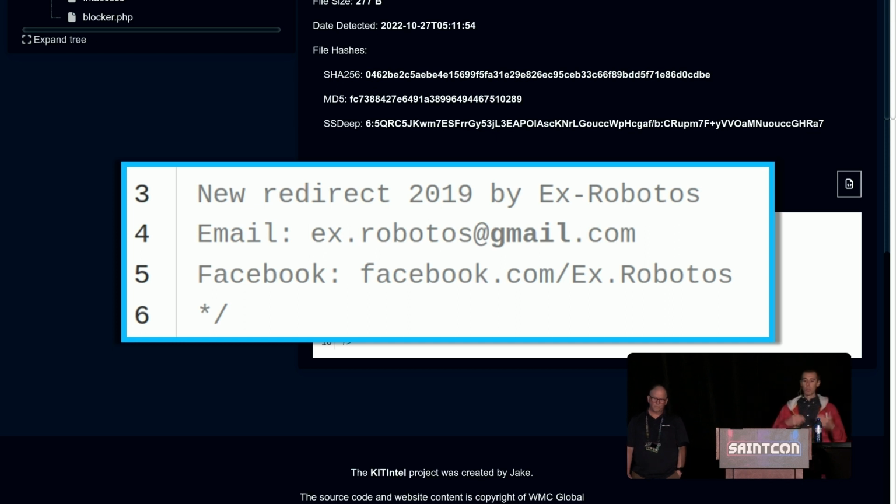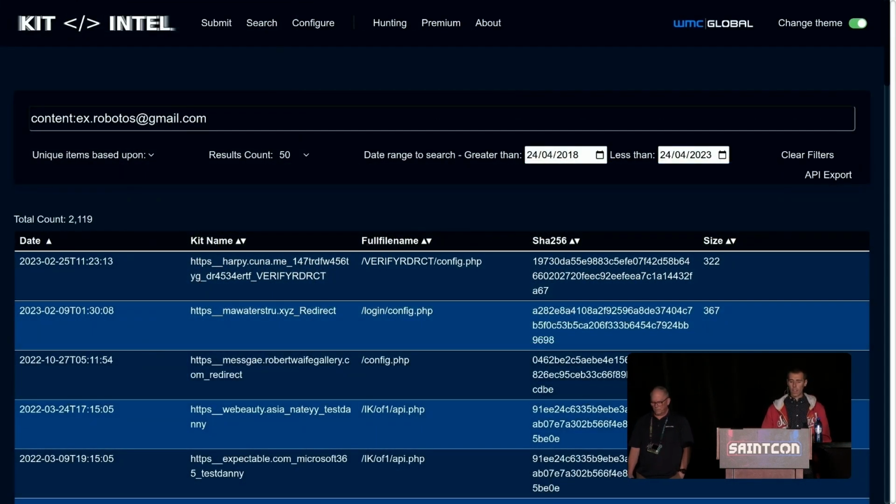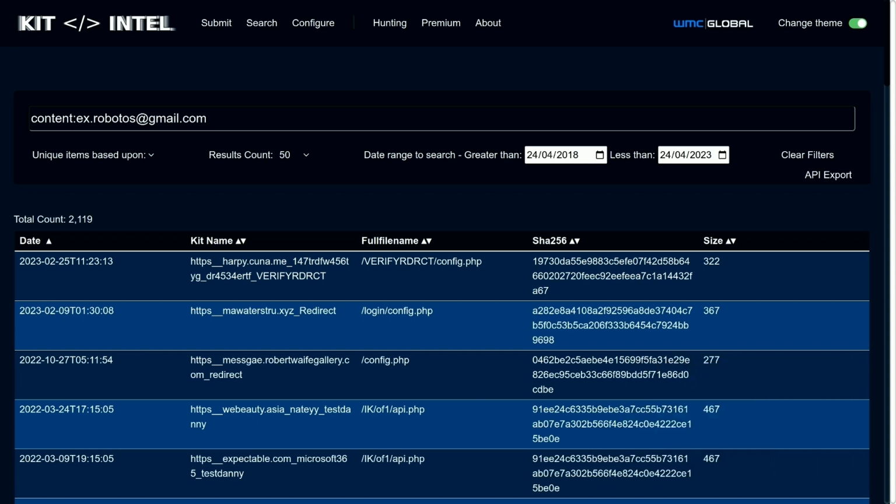So think beyond just looking at the exfiltration, also look at who's building this stuff, what email addresses are around. Having a look at our kits, you can see there's over 2,000 phishing kits which have been built by ex-Robotus. He really is quite widespread, and as Ben said, each of those kits is a unique kit, so it might be that that kit's been deployed on 7, 8, 10, 30 domains, so that number really is the much lower end of what disruption they've actually caused.